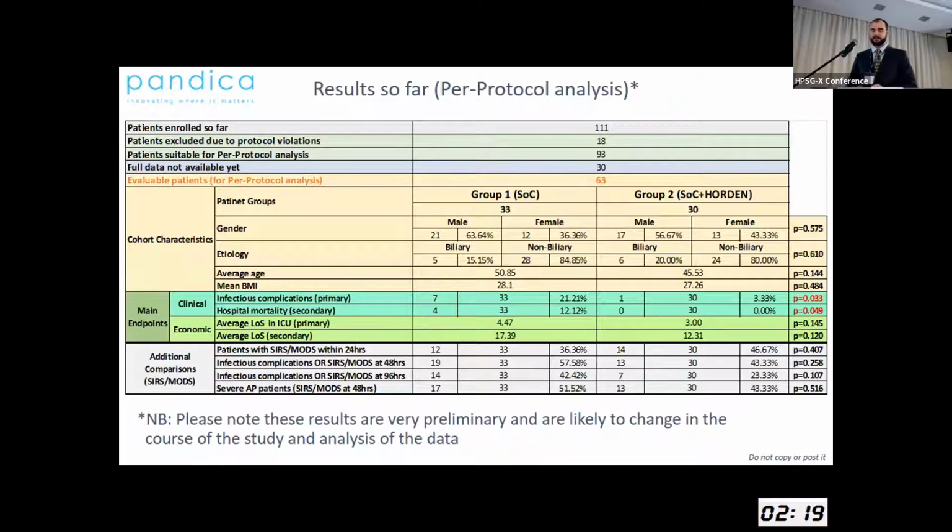At this time, 111 patients have been enrolled in the study and could be included in intention to treat analysis. Unfortunately, 18 of them had to be excluded after randomization due to serious violation of the protocol. Every such patient will be the subject of a detailed analysis.